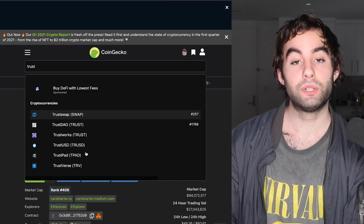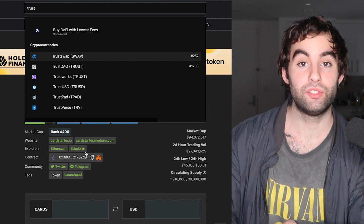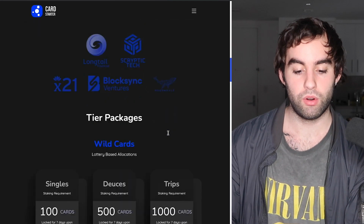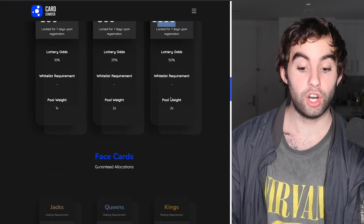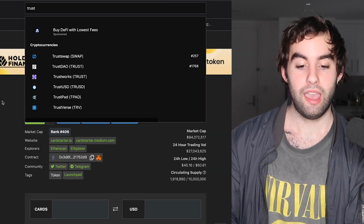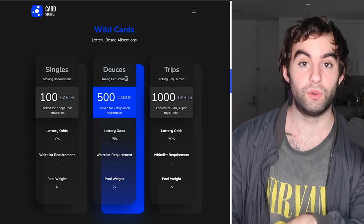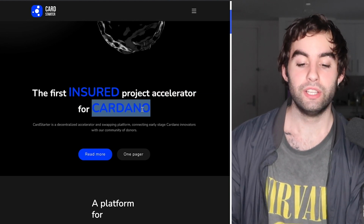So that's exactly what Cardstarter is. It allows investors to get early access into projects that have yet to be launched, and you'll be able to invest depending on the allocation that you have based on the cards that you have. If I were to open this up and show you right over here, you're able to see what you get depending on the amount of cards that you hold. So that's what Cardstarter is, and it's specifically built around the Cardano infrastructure, which is huge. And if you read right up here, the first insured project accelerated for Cardano. So this is going to be massive.